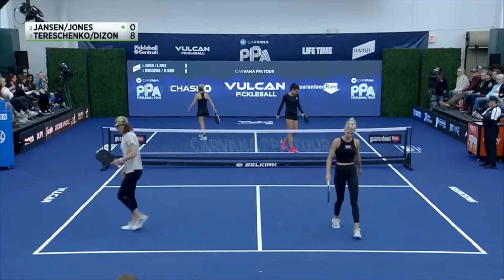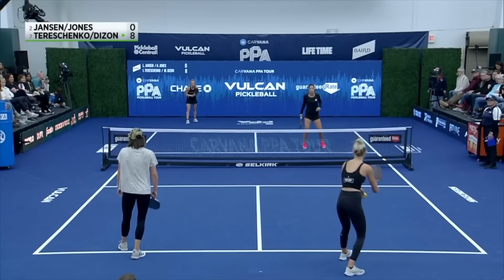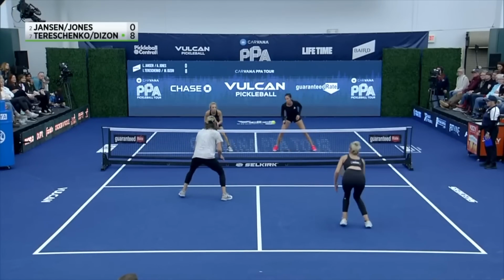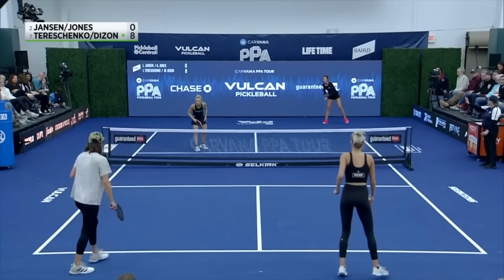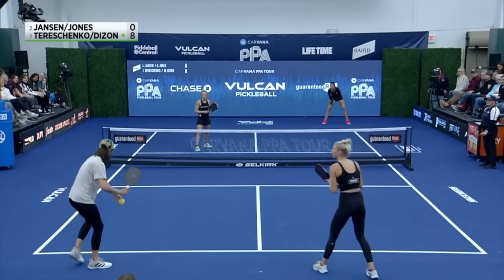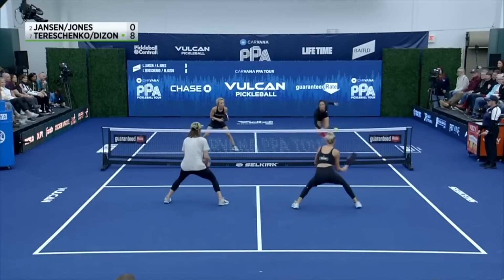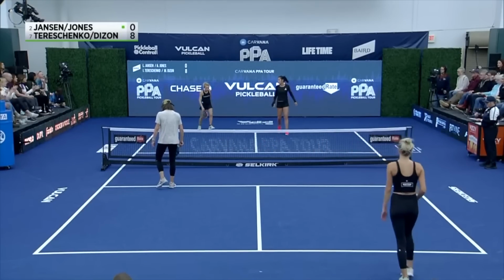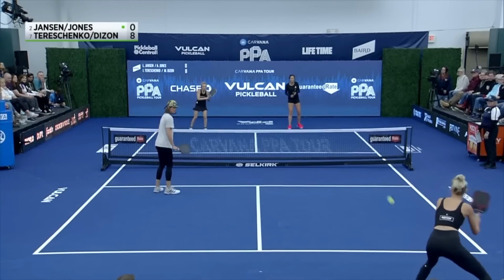Side out. Nice court recognition there by Tereschenko. Tough to leave that ball, but it does land just out. Quick side out. Second serve. 8-0-2. Side out. Nice cover there by Jones on that first drive attempt, and then Jansen finishing it off, leaning into the kitchen.